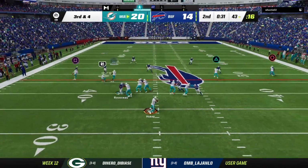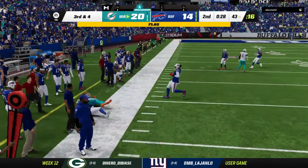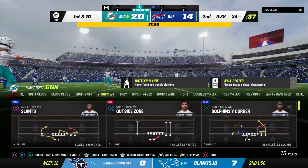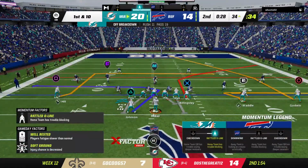They'll set up to throw. That's caught. Waddle on the left side. And he's able to take it across midfield before going out of bounds. After the penalty, a fresh set of downs. It's 1st and 10.